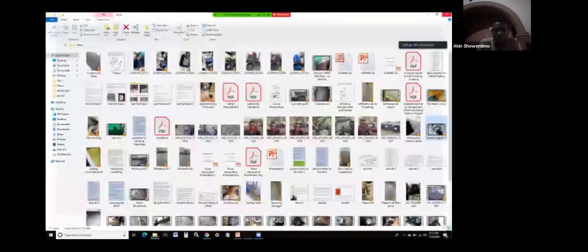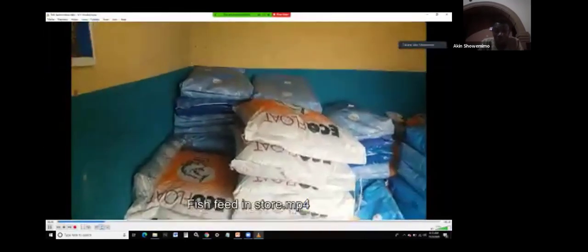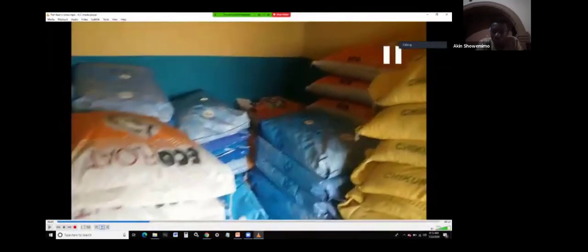So you buy fingerlings and juveniles. After that, you need to feed them. So you go to the feed store. First is this: Crown fish feed. These are imported feeds.